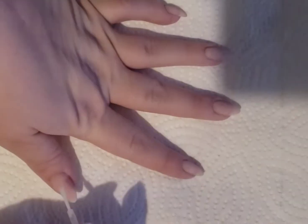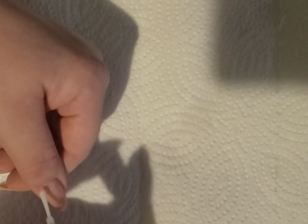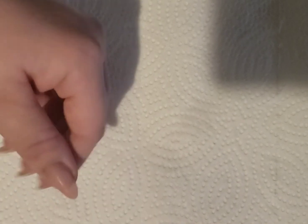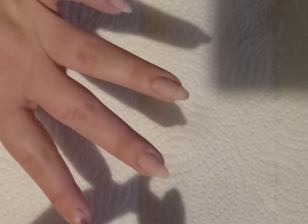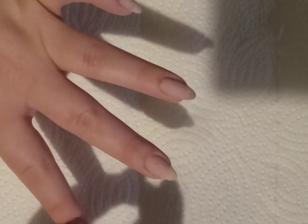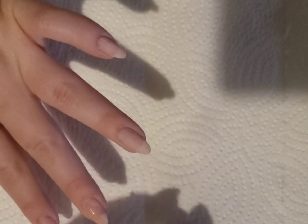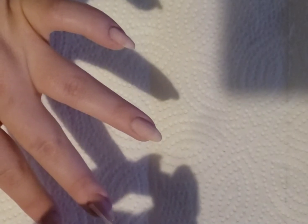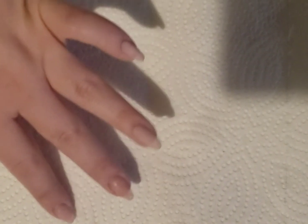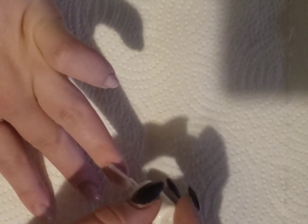Now I'm taking the Young Nails Protein Bond again, and I'm just putting that down cuticle to free edge, a nice thin layer on all 5 of my fingers. I'm being careful not to flood the cuticle because that can cause lifting. And I only do 1 coat this time while using it, and that's just to put down a nice sticky base so that it ensures that my nail polish or gel polish is not going to lift.